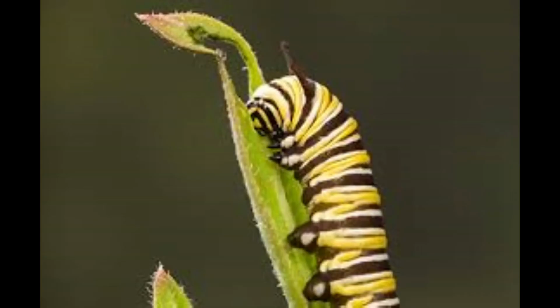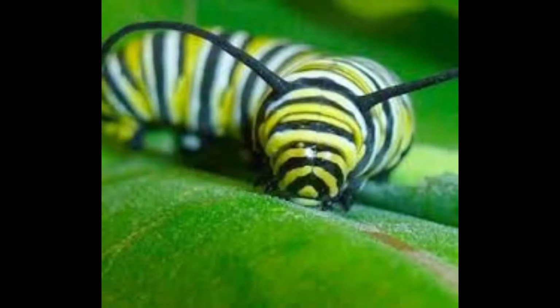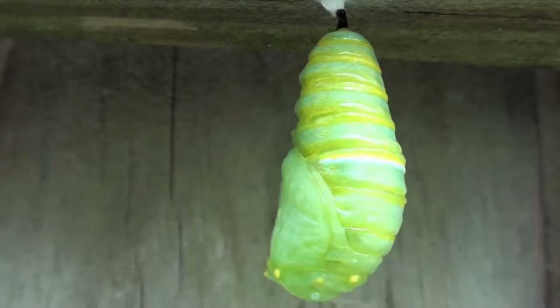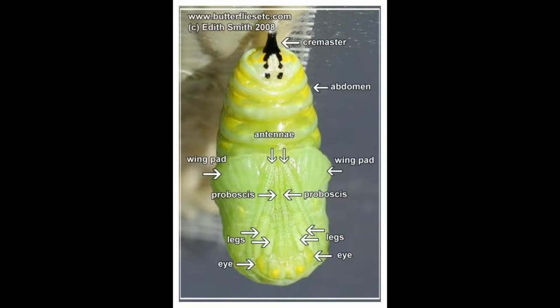The larva does not do much other than eat and sleep. Once the larva is fully grown into a monarch caterpillar, they find a place to attach themselves, usually on a milkweed plant. And then they can start the process of metamorphosis. It will attach itself to a stem or leaf using silk and transform into a chrysalis.